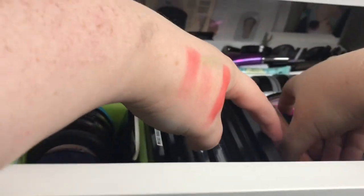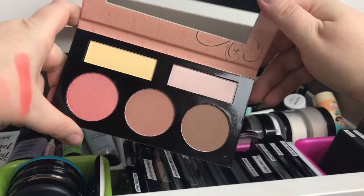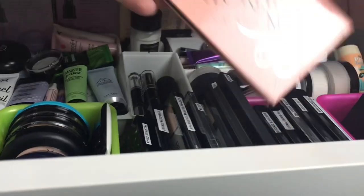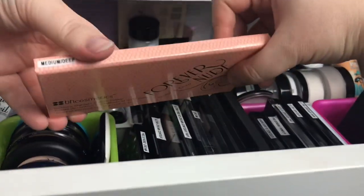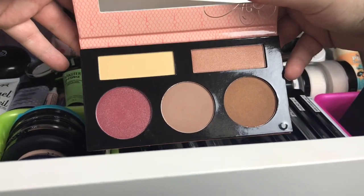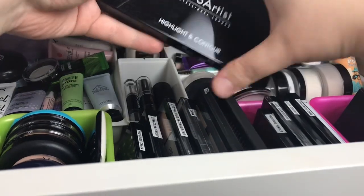That was the cream ones, I think. Then we have from BH Cosmetics Forever Nude. Looks like that. It's funny how you can feel so much better when sitting down. It's so weird. And this is the medium deep. Oh, I'm trying not to shake the camera. Looks like that. And then we have highlight and contour.